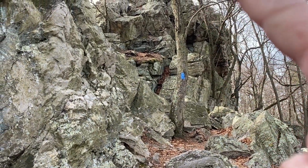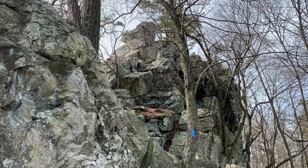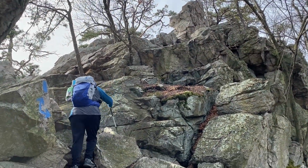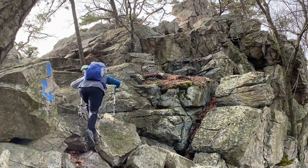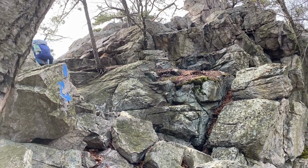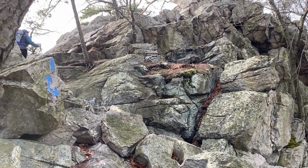You climb up to the top of that boulder field because there is a blue blaze up there to get around that. That's the overlook up there. One of the overlooks. All right, so Shannon's going to climb up there. I am not, but she will, so I'm going to videotape. But yeah, there's blazes up through there that tell you the best way to get through.